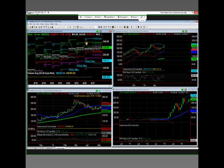In a 30-minute chart, you can see that Tesla today looked like it was going to take out the 30-minute and then didn't. So it was never a buy opportunity today unless you looked at a reversal. And I don't want to get too advanced because I'm going to confuse you. I want you to just keep it real simple here with the 50 and with the 200 and the 10.